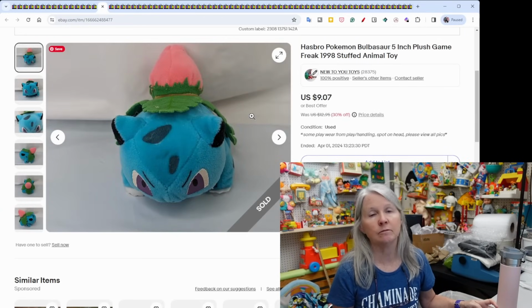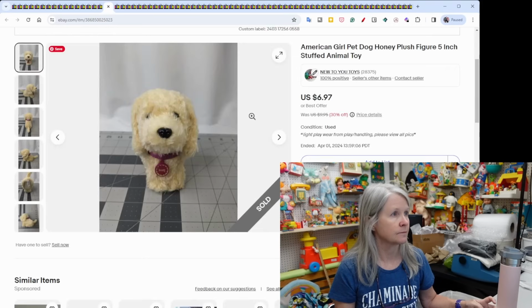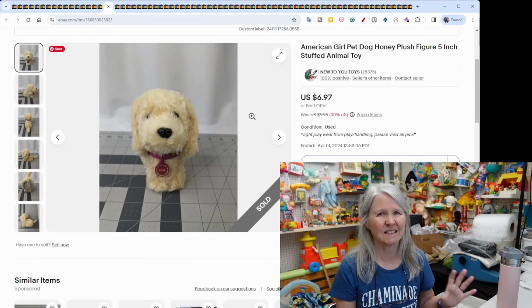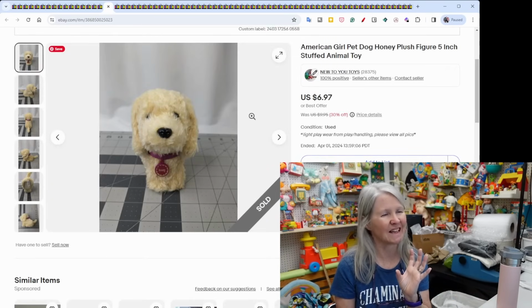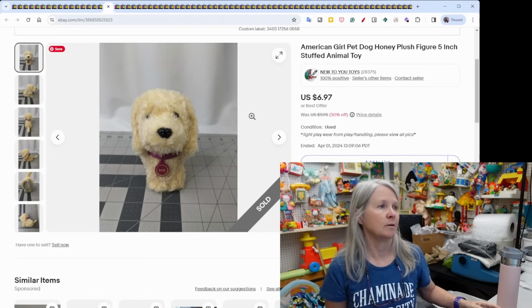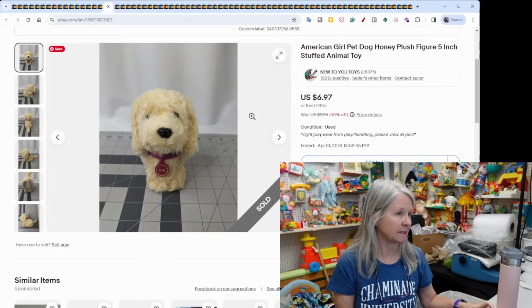Hasbro Pokemon plush sold for $9.07. American Girl dog plush. These kind of had those hard bodies in them. I call them plush because there's like plush fabric, but they ain't very squishy. But it sold on my 30% off sale for $6.97.